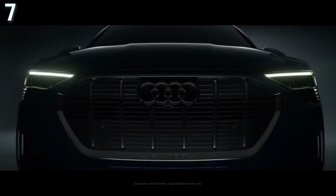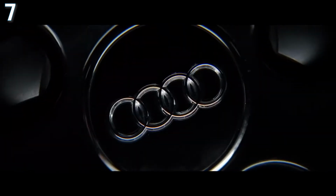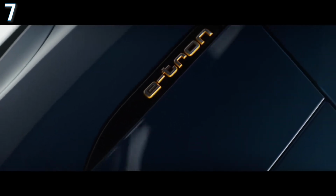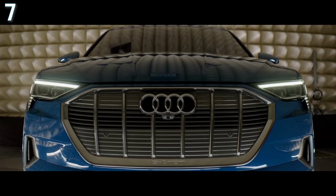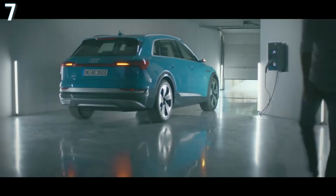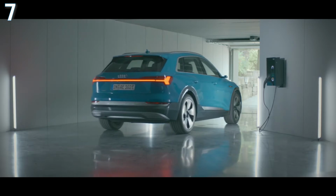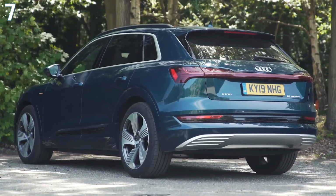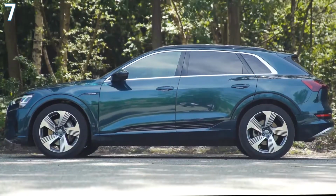7. Audi e-tron. At number 7 on our list comes the Audi e-tron. The e-tron was the first electric vehicle launched by Audi. The e-tron is still one of the best-looking electric SUVs available on the market. The e-tron has a futuristic and elegant exterior and a super premium interior. The e-tron has a nicely finished, expensive cabin with 3 big screens to uplift the cabin. The e-tron is available in multiple varieties.